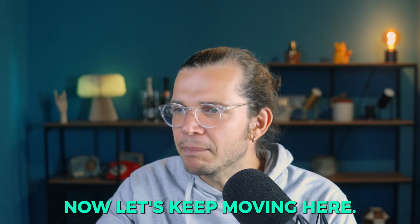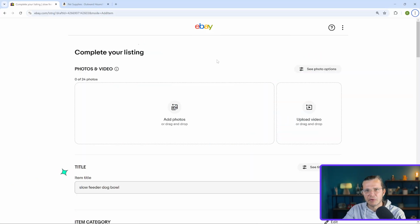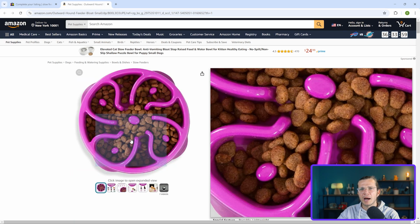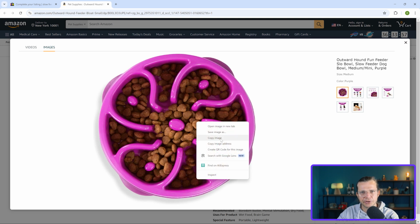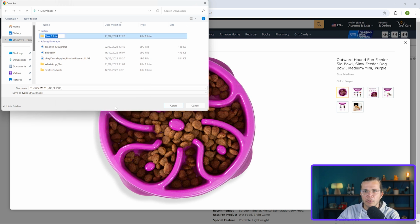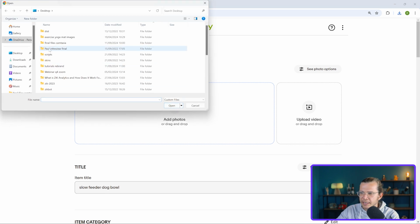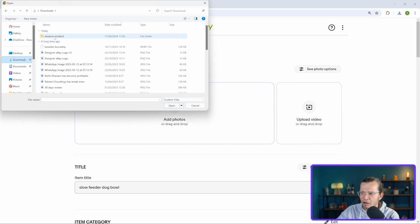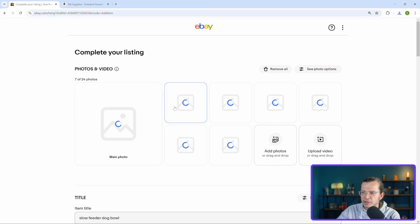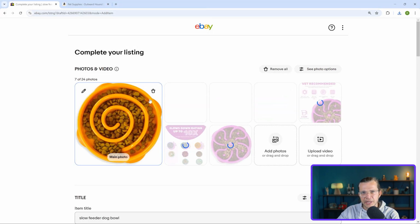Now, let's keep moving here. The first thing that we're going to do is add photos. And like I said before, I'm going to use the photos of an Amazon product. So what I'm going to do is I'm going to go ahead to Amazon. I'll save all of them into a folder, like in the same folder in my computer. And once I do that, then I'll just upload here. We can click here, add photos, and select all the images from the folder that I just created. And once I have that, you just import them to eBay.